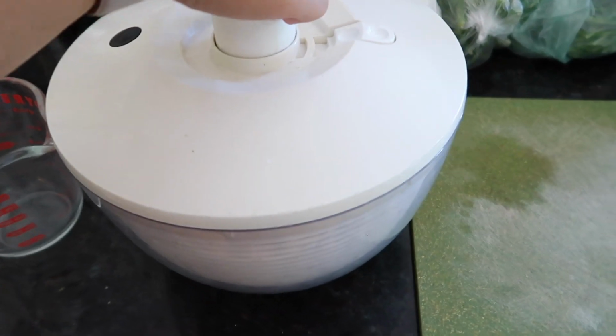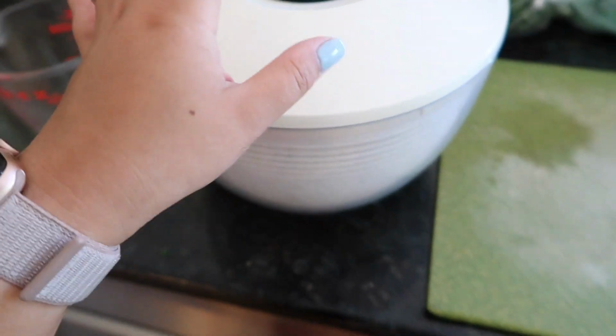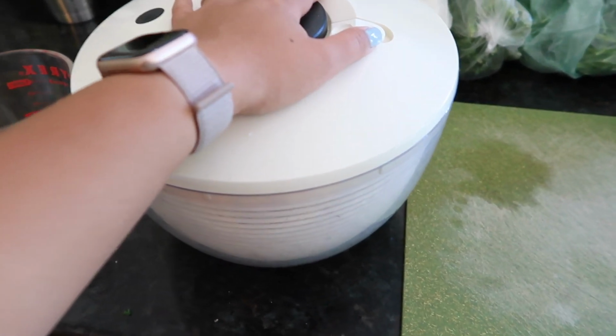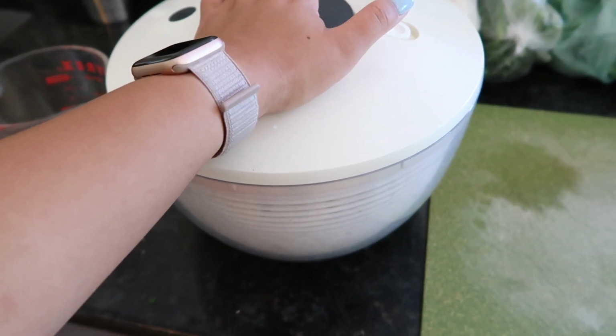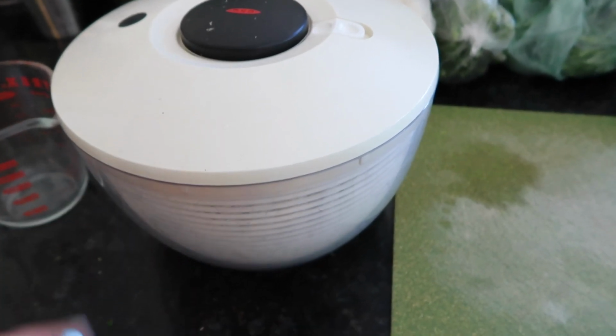They are pretty expensive, but I'm pretty sure you can get cheaper ones because OXO is a pretty bougie brand. Anyway, it helps a lot with getting all the water off, which is going to help you when you are storing because you want the least amount of water possible, because the more water, the faster it's going to go bad and get wilted and soggy.